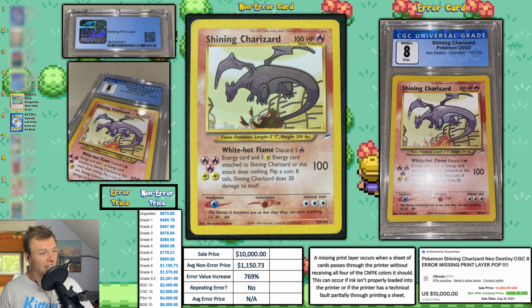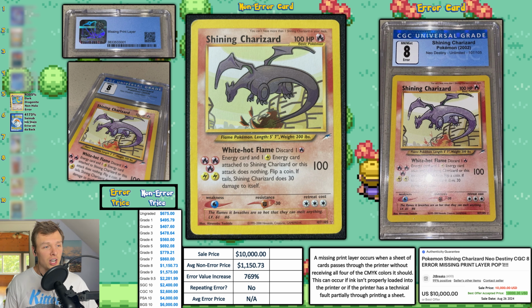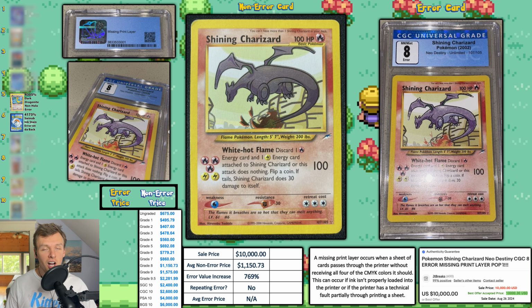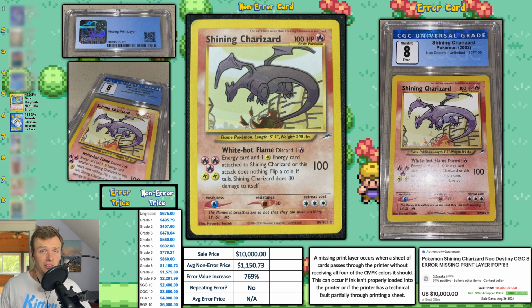But this one, average non-error price is $1,150. This one sold for $10,000. I'm shocked by that. That's incredible. What an awesome sale, and that is a lot of money to be thrown around here.